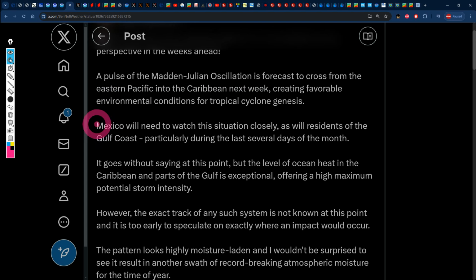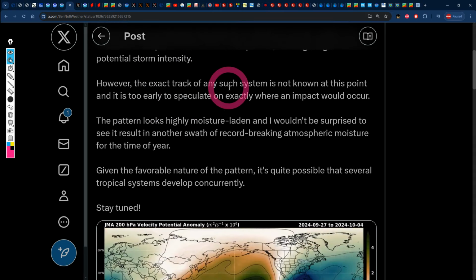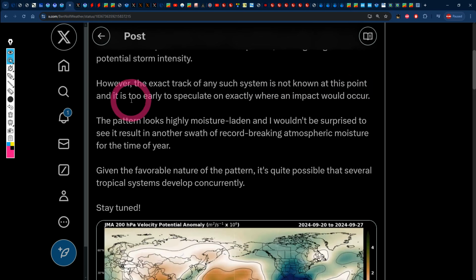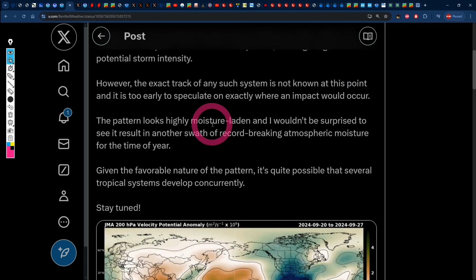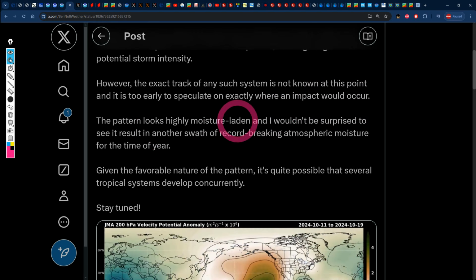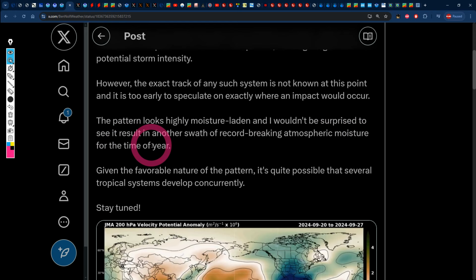According to Ben Noll, Mexico will need to watch this situation closely, as will residents of the Gulf Coast of the US, particularly during the last several days of the month. It goes without saying at this point, but the level of ocean heat in the Caribbean and parts of the Gulf are exceptional, offering a high maximum potential storm intensity. However, the exact track of any such system is not known at this point, and it is too early to speculate on exactly where an impact would occur. The pattern looks highly moisture laden, and I wouldn't be surprised to see it result in another swath of record-breaking atmospheric moisture for the time of year.